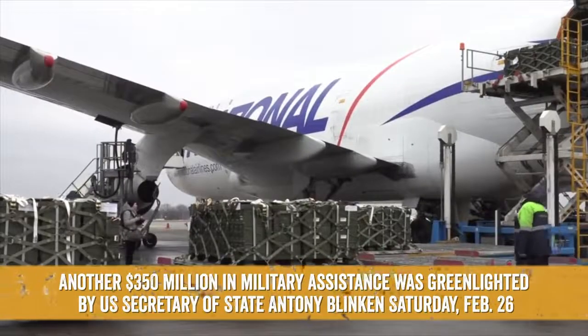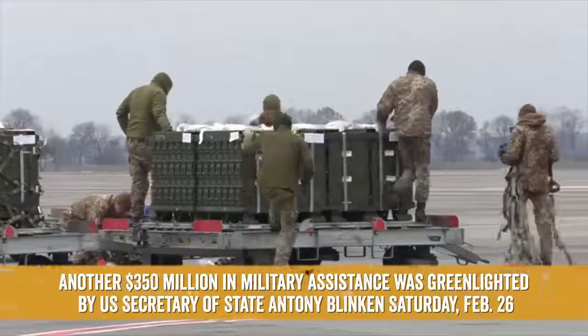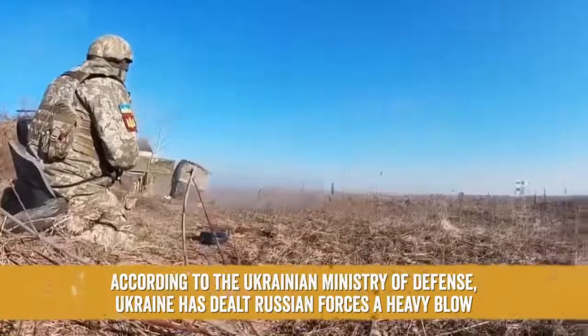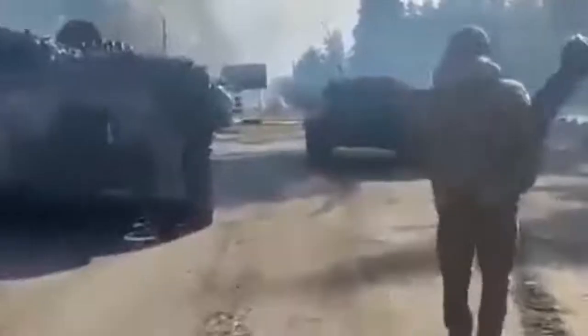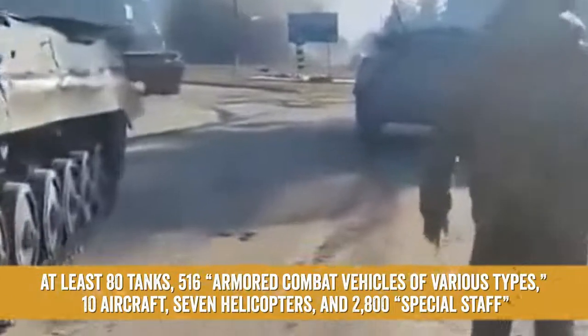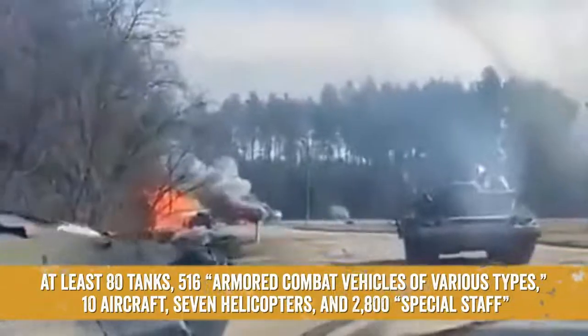Another $350 million in military assistance was greenlighted by U.S. Secretary of State Antony Blinken Saturday, February 26th. According to the Ukrainian Ministry of Defense, Ukraine has dealt Russian forces a heavy blow. As of Friday at 3 p.m. local time, Ukraine claims to have destroyed the following: at least 80 tanks, 516 armored combat vehicles of various types, 10 aircraft, 7 helicopters, and 2,800 special staff.